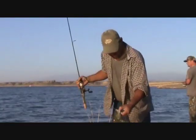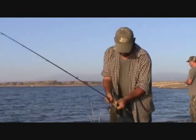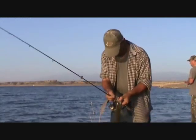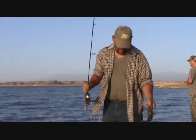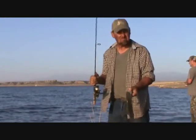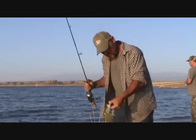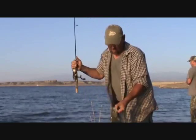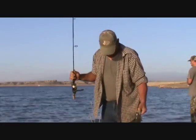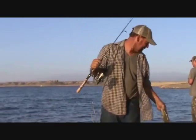This guy's already been caught once. He's got a leader already down his throat. Look how aggressive these things are. They just keep on eating a hook down the throat like that. So if you get one deep down in there, I suggest cutting it off and retying a hook, especially if they're not keepers. Otherwise they just don't make it sometimes.